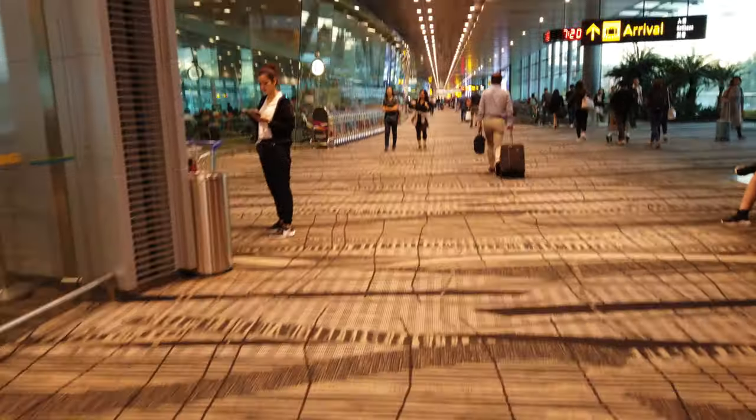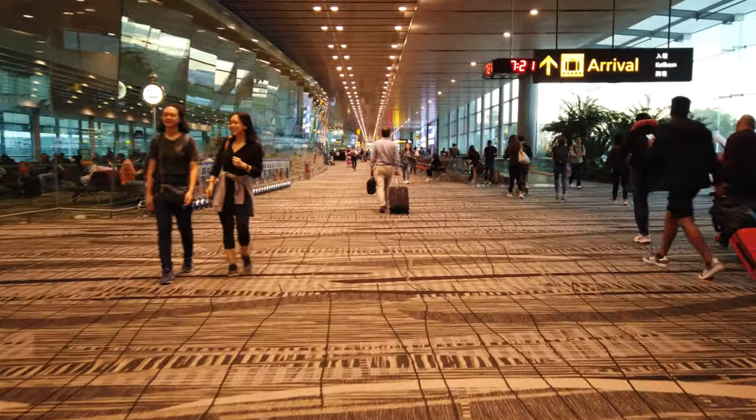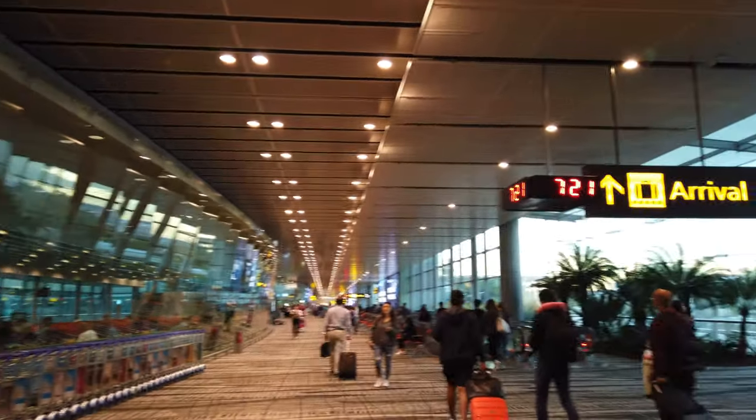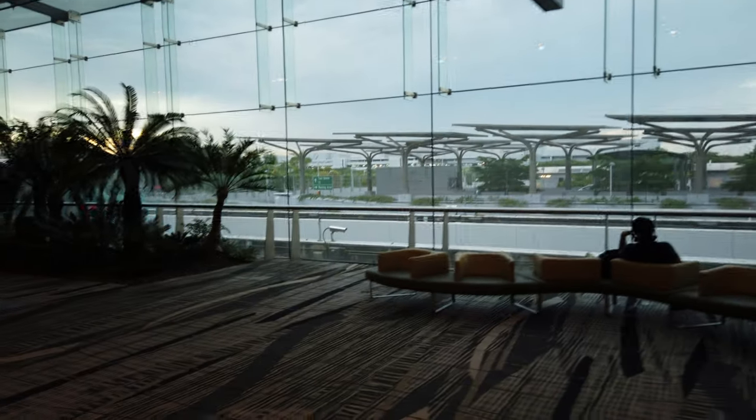Singapore Airport, or called Changi Airport, Singapore Airlines and SilkAir operate from Changi Airport Terminal 3. Most airlines, especially low-cost carriers, use Terminal 1. Singapore Airlines flights depart from Terminal 2 or 3 depending on the destination.